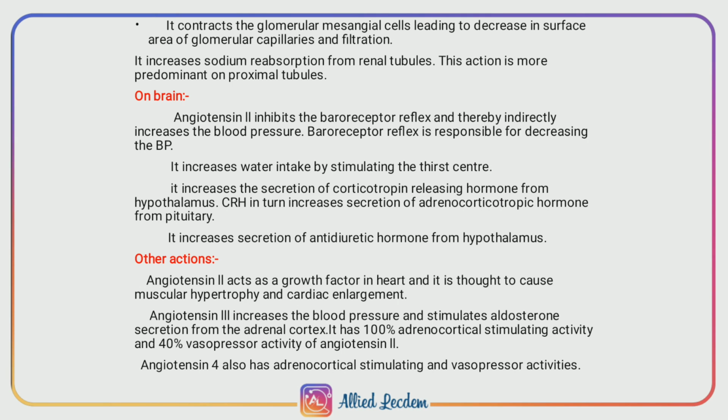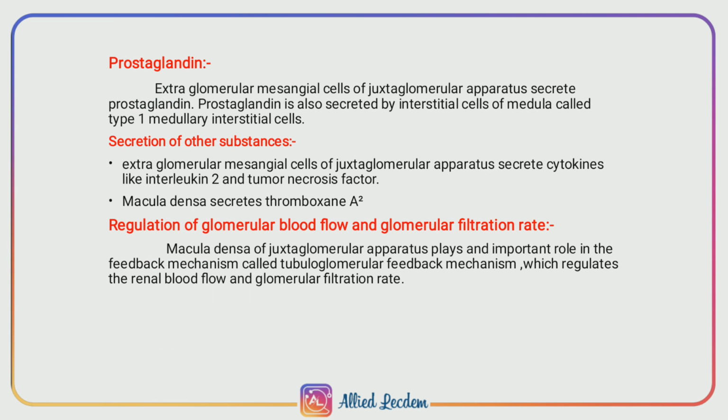Other actions of angiotensin include that it acts as a growth factor in the heart and is thought to cause muscular hypertrophy and cardiac enlargement. Angiotensin 3 increases the blood pressure and stimulates aldosterone secretion from the adrenal cortex. Angiotensin 4 also has adrenocortical stimulating and vasopressor activity. That's all about renin and the renin-angiotensin system.